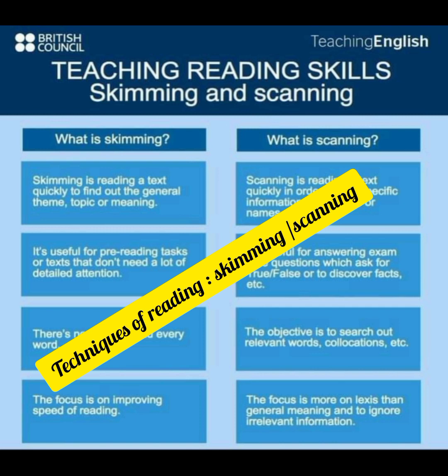Scanning is reading rapidly in order to find specific facts. So it is reading for specific information in the text. While skimming tells you that general information is within a section, scanning helps you locate a particular fact. Skimming is like snorkeling, and scanning is more like pearl diving.